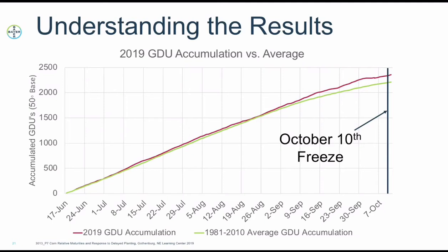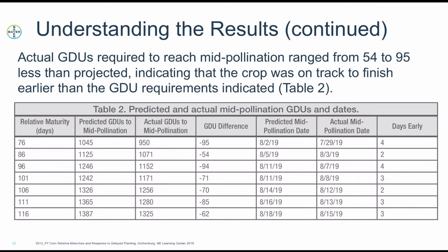And the freeze we had was the 10th of October. That's really right on average for what we see here at Gothenburg, and it was definitely a killing freeze this year when it came. When we looked at what happened in the field, we saw that actual GDUs required to reach mid-pollination ranged from 54 to 95 GDUs less than projected based on the information we had on the corn products. This indicated that the crop was on track to finish earlier than the GDU requirements indicated, similar to what we've seen in a lot of university studies. And that puts us on about 2 to 4 days ahead if you look at the average GDU accumulation at that point in the season.